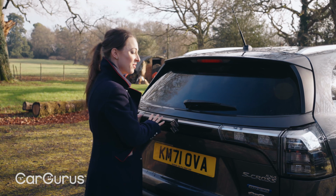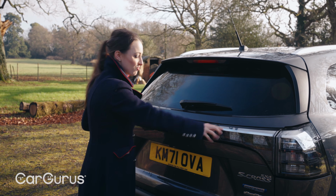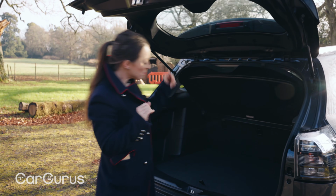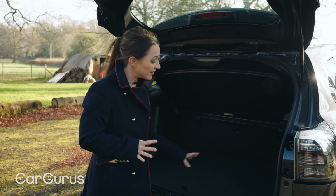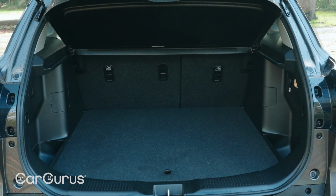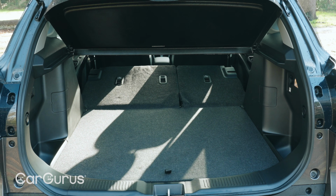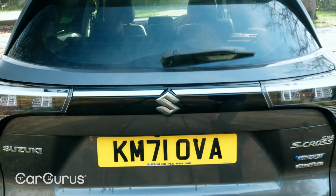At the back of the car, this upright rear end now has a strip connecting the tail lights right across the tailgate, and when you open the tailgate, you are greeted by a boot which is 430 litres in size, and that should be big enough for most families' needs. You've also got rear seats that fold down in a conventional 60-40 split and a false boot floor that you can use to level off both the boot lip and the step to the folded seats.